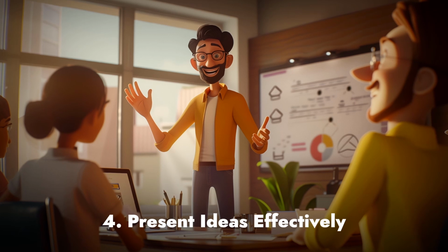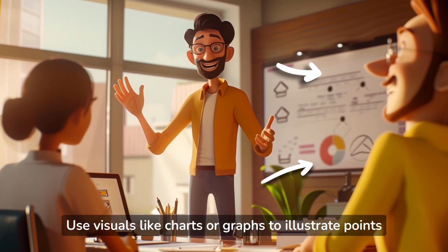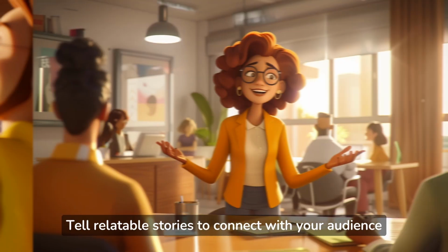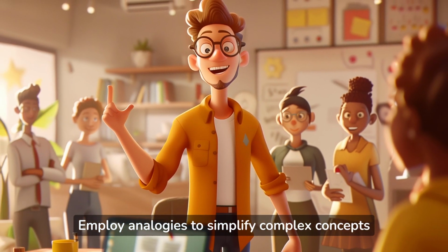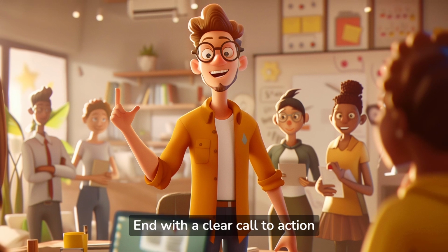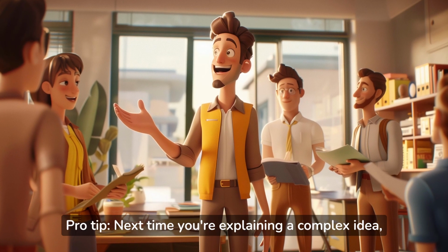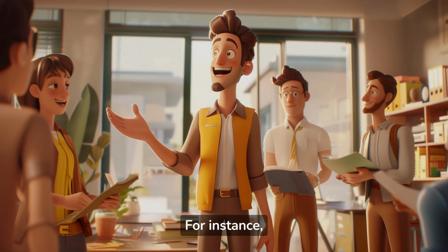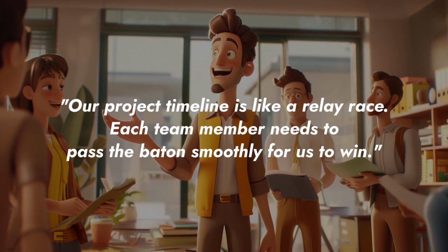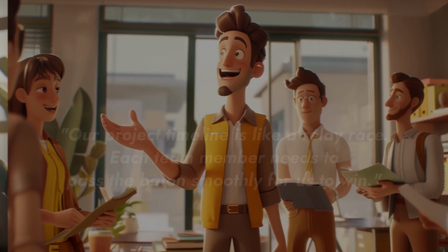4. Present ideas effectively. Use visuals like charts or graphs to illustrate points. Tell relatable stories to connect with your audience. Employ analogies to simplify complex concepts. End with a clear call to action. Pro tip: next time you're explaining a complex idea, try using an analogy. For instance, our project timeline is like a relay race. Each team member needs to pass the baton smoothly for us to win.